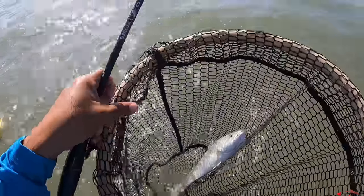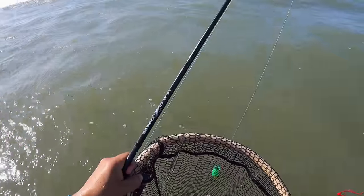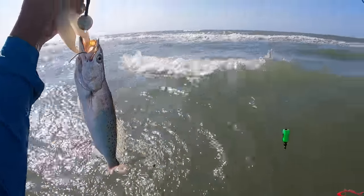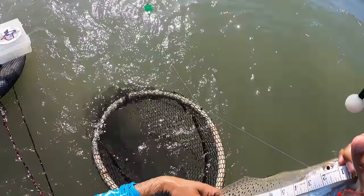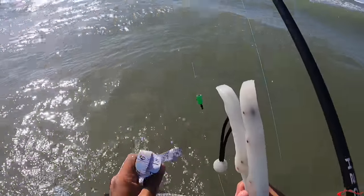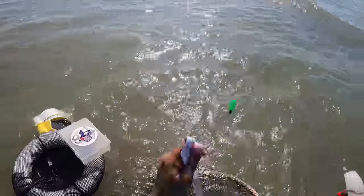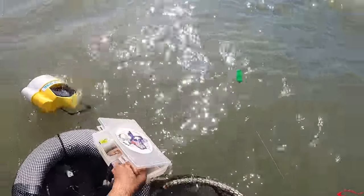He might be close. Probably really close. Maybe 16. Yeah, he's probably gonna be 15. He's right at 15. Way too close to take any chances for sure. Definitely a nice surf trout, nevertheless, his size. Definitely a decent guy.